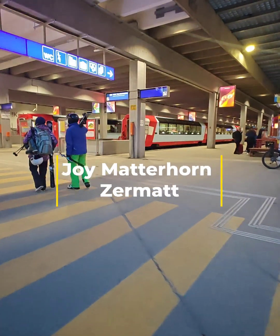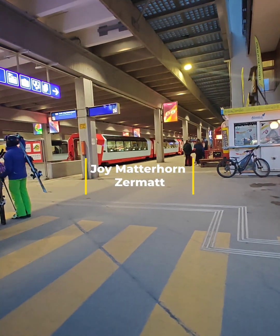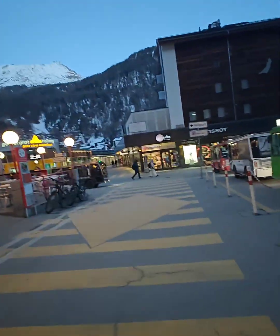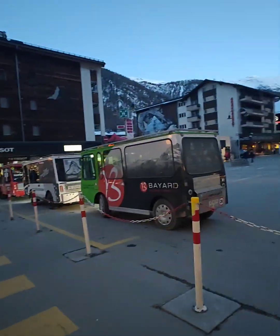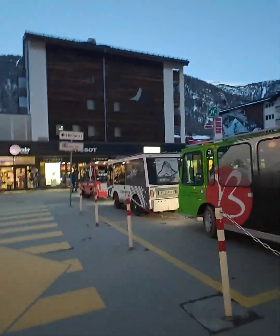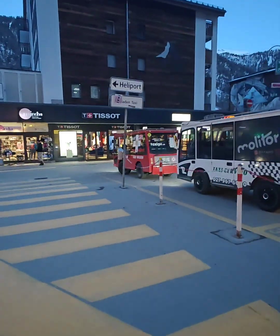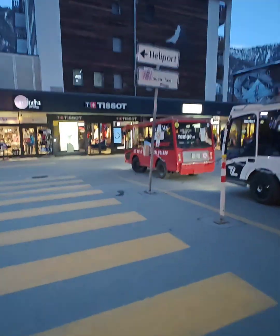Okay, so I've just gotten down off the Zermatt station. Right there is the train track, and if I am exiting the station, on the right side I can see the entire town, and you have the taxi stand right here. You can ask them where to go and how much it will cost.